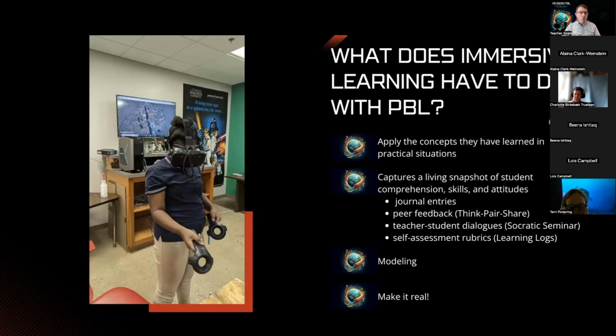So what does it all have to do with PBL? Well, it allows students to apply the concepts they've learned in practical situations. These are meaningful experiences for students, and they get to not just learn about the Boston Tea Party, they get to sit down and have tea with their peers. So this is a practical application.